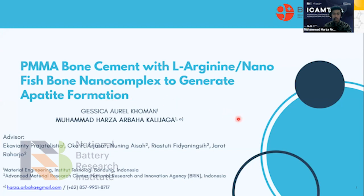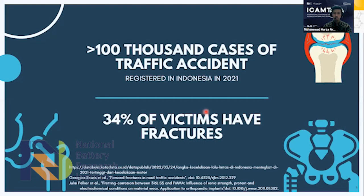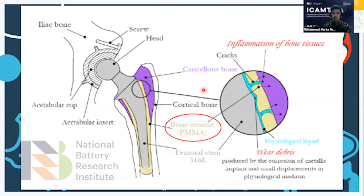This presentation is structured as follows, which includes research background, research objectives, research methods, results analysis, and conclusion. I'll start off with the research background. According to katadata.co.id, which comes from data of the Indonesian Ministry of Transportation, in 2021 there were more than 100,000 cases of traffic accidents in Indonesia. Of these, 34% suffer from broken bones. The problem of bone injury has become a public health issue. One of the solutions to this problem is using bone implants. One of the components in bone implants is bone cement. Bone cement is a material used to stabilize implants and ensure even mechanical distribution from the implants to the bone.